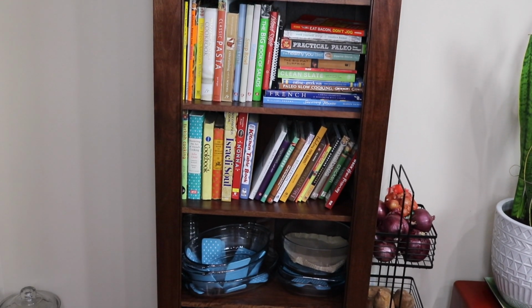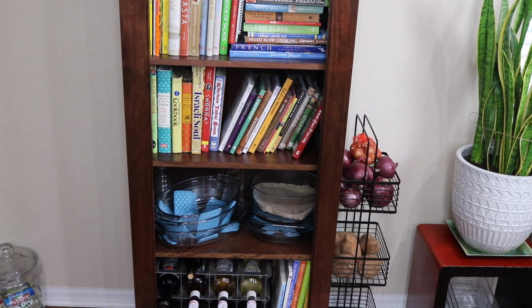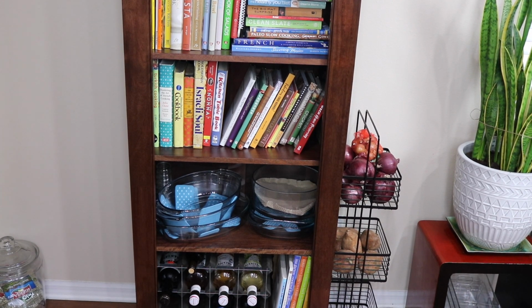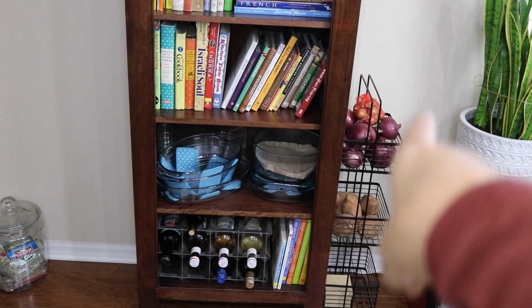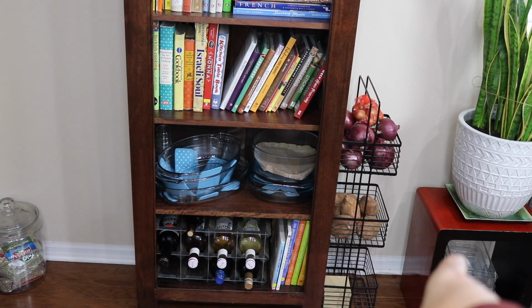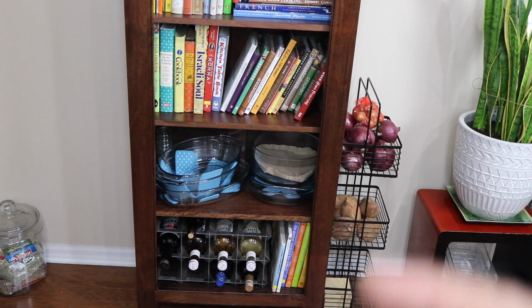As you can see, I have lots of things that I need to purge and organize. I'm not a fan of having things on the floor. I have containers. I have this basket right here to the right that is exposed to the sun and it's ruining my vegetables. I'm gonna move it to the other side, and that container on the left, that's gotta go.